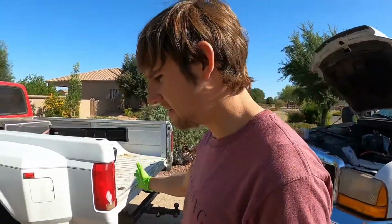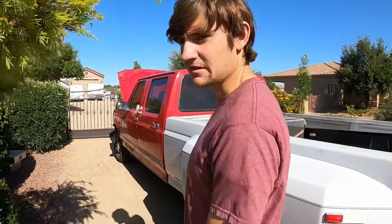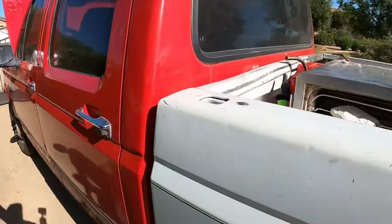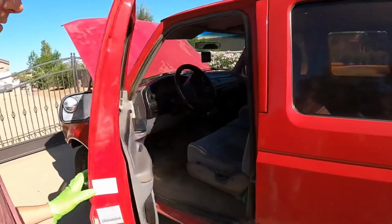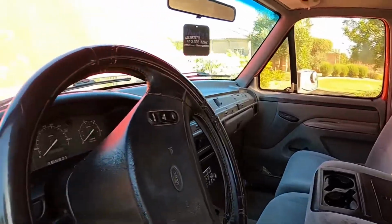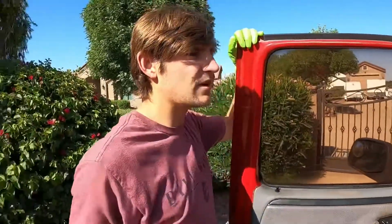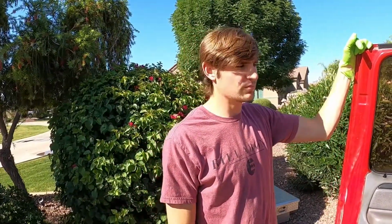Still haven't fixed my tailgate, but I have one. They're kind of rare to find on these trucks. I guess everybody steals them or something. We're gonna switch out the bed. The cab is relatively clean for one of these older trucks. It's got 200 and something thousand miles. If anybody needs a dash pad, I'm working on creating some for cheaper, so hit me up if you need one of those for these old body styles. I know they're an issue.